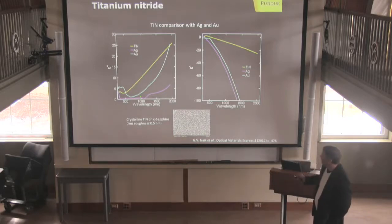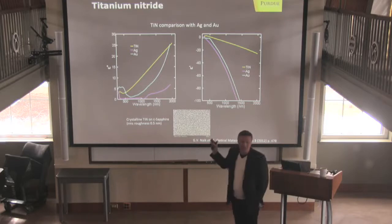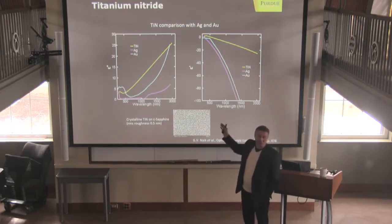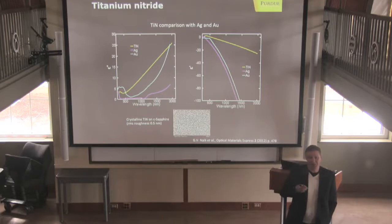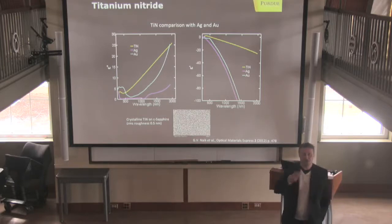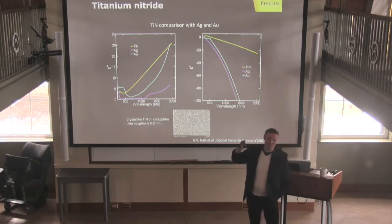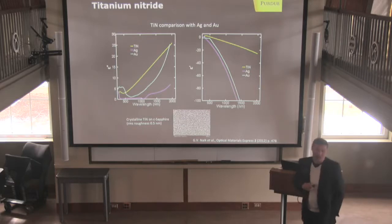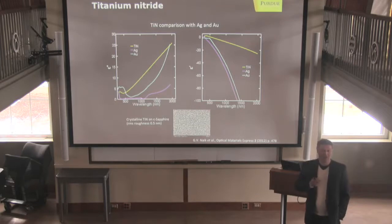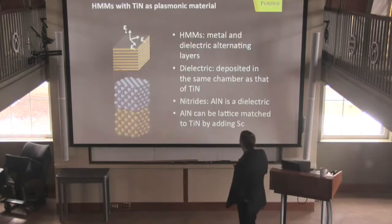And as for the imaginary part, it's somewhat comparable to gold, a little bit higher, but the thing is that for gold, what I'm showing here is Johnson-Christy, basically tabulated data, while for titanium nitride, it's what we measured. And anyone who worked with gold and built some nanostructure knows that in reality, epsilon double prime is 3 times or 5 times higher. If you take this into account, they are about the same magnitude. So it's as good as gold at least. And for some applications, like hyperbolic metamaterials, it outperforms simply because its epsilon is not that large in magnitude, which is good, at least in this case.